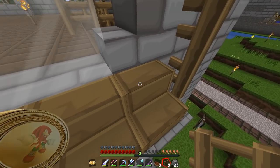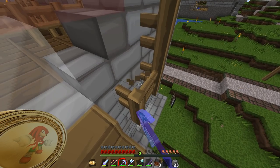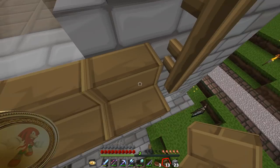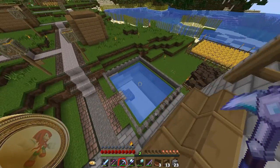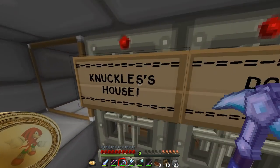How do I feel about this? It just doesn't look nice in my opinion. I think down here. That's all right, that's a pressure plate. I need to make slabs. Yeah, okay, I just need to make slabs.